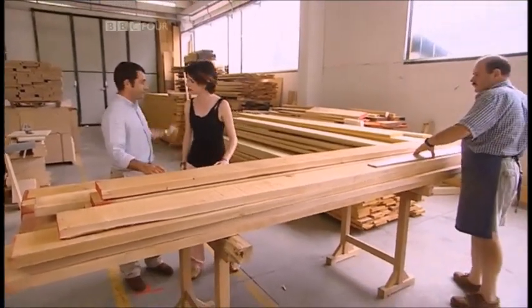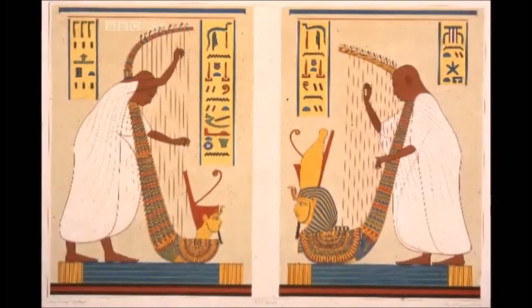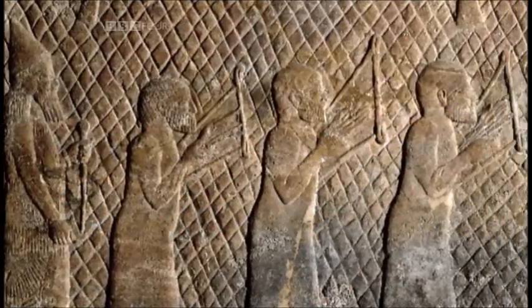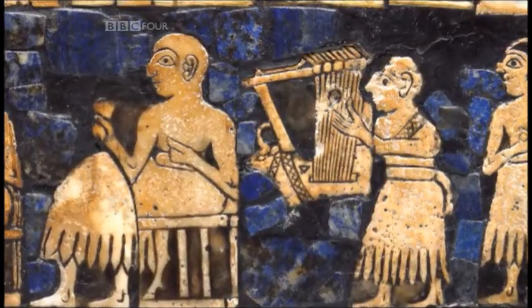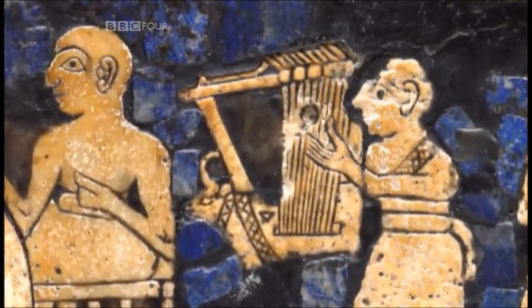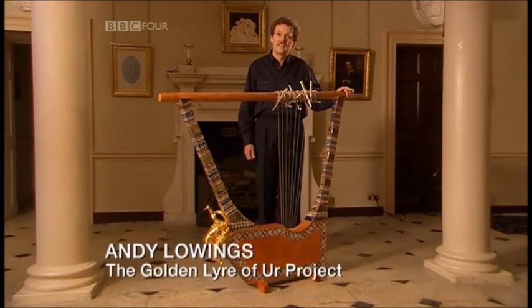The harp seems to be common to practically every culture. In its simplest form, it probably developed from the huntsman's bow. Many pictures, carvings and statues of early harps have survived from ancient Egypt, Assyria and Mesopotamia. But nearly 80 years ago, there was a fascinating discovery. In 1929, archaeologists from Pennsylvania, the British and Baghdad Museum made a most remarkable find.